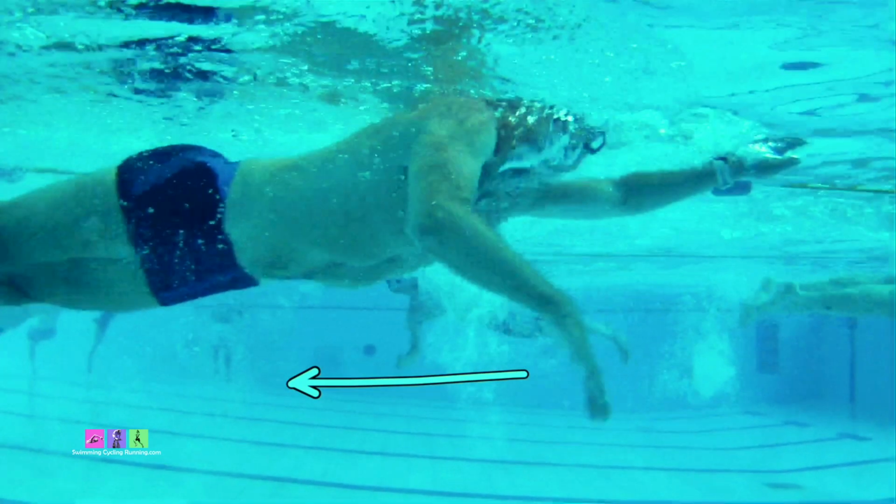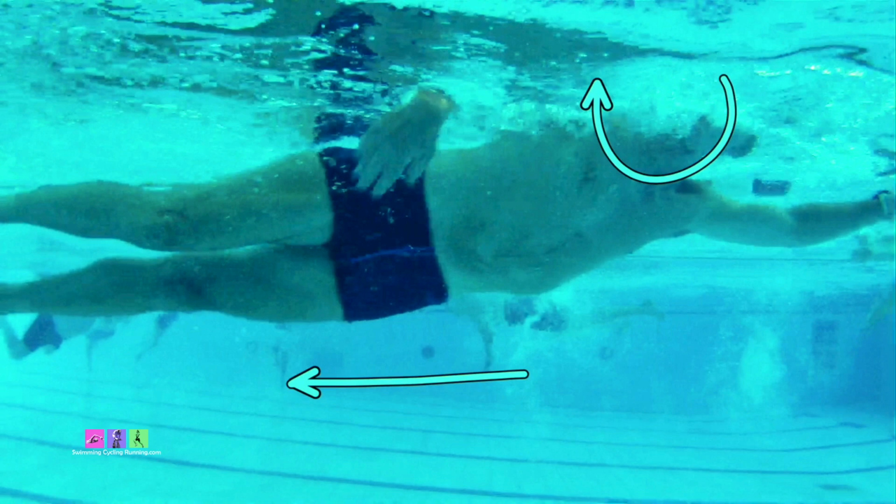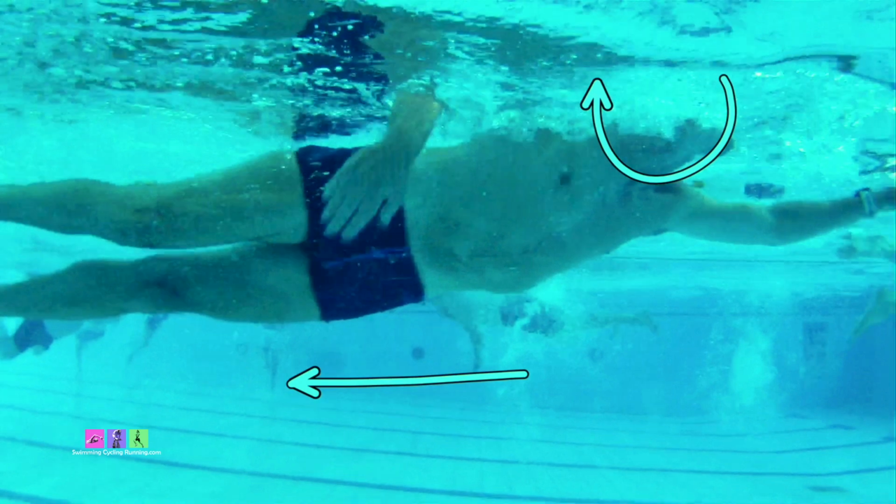It would be better if it's an explosive movement that turned his head up at the same time, and he breathed much later in the stroke and extended his stroke to about here.